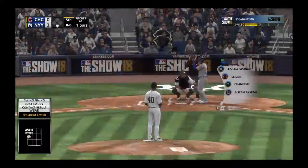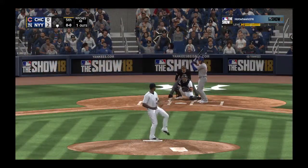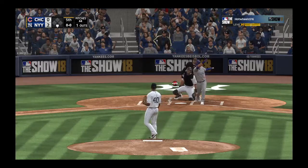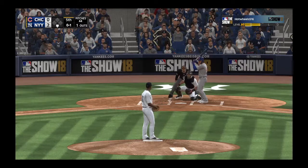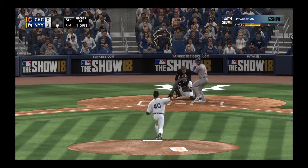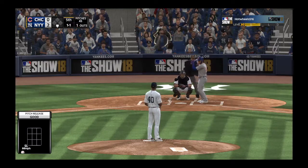Here's the young catcher, Wilson Contreras. Ready with the first pitch. Here it comes. Fouled away. Into the windup. Here comes the 0-1. And a pitch in the dirt as he lays off. It's 1-1.